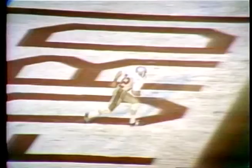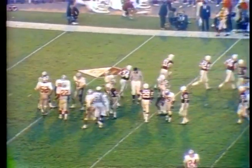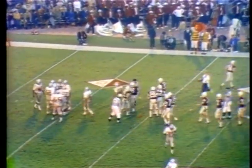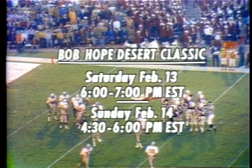Another deep kick by Horowitz. He'll run this one out. Jankowski is hit. That's what they like to do. Anytime you keep a team from running that kick back over its 20, you've done your job on the kickoff. It'll be on the 13-yard line.